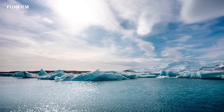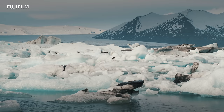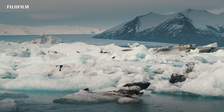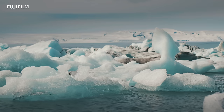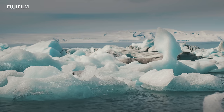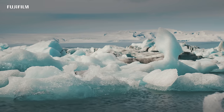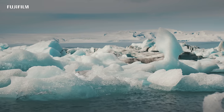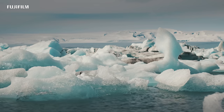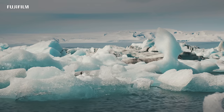I really enjoy experiencing the raw nature in all stages. Iceland lets you do this in a very confined space. The weather in Iceland is constantly changing. It makes for incredibly versatile photography, and you can enjoy it every day.